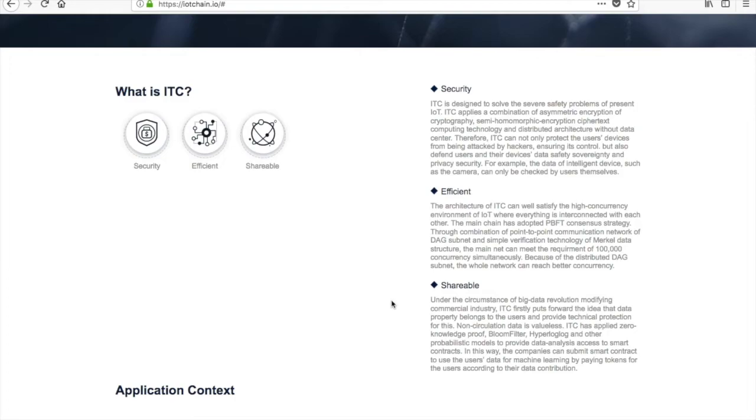We have started seeing smart cameras. What about cameras? Could a hacker, and I shouldn't say could, hackers do hack into smart cameras. It is very easy for them. So security is an issue with them. So being a smart device connected onto the IOTA chain gives security. Why? Because the data is asymmetrically encrypted using cryptography and semi-homomorphic encryption. So that means even if a hacker has managed to steal your data, that data is unreadable. It's encrypted. It doesn't mean anything. It's just a jumble of numbers and words, just meaningless information they've taken from you because it is encrypted.